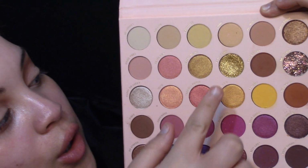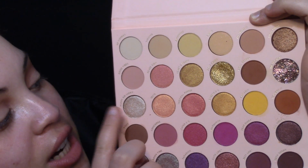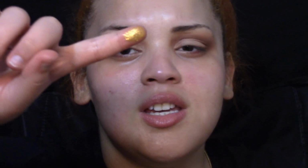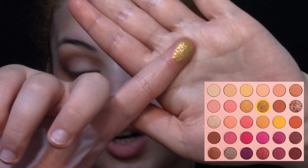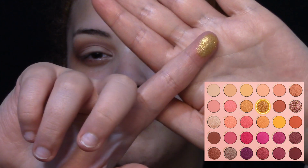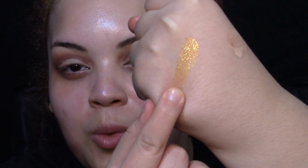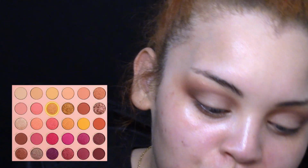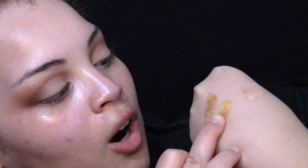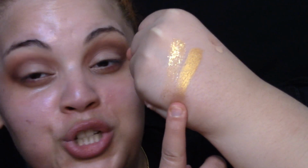Okay, so I think I want to go into one of these gold shades, but I have my eye on this shade as well. Okay, hold on. I don't know if you can see that this is the shade Gold Stars. It is absolutely amazing. It is more of like a pressed glitter, and this is how it swatches. This is how it looks. It is absolutely stunning. And then the shade next to it, which is more of a shimmer shade, it's called Heart to Heart. This is a smidge darker, a little bit more on the bronzy side, but just as pigmented.